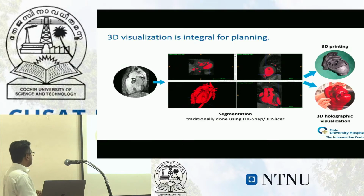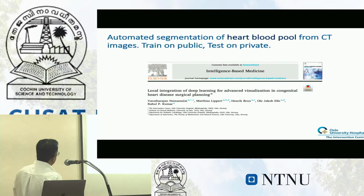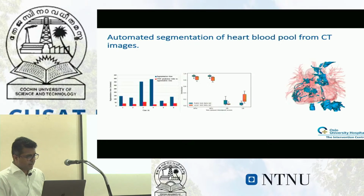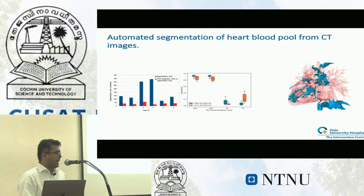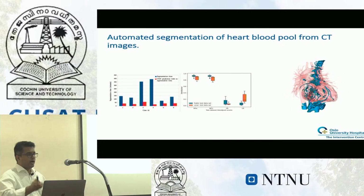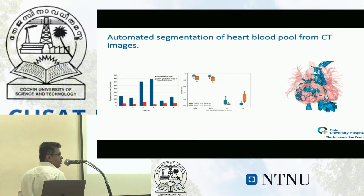Traditionally, the segmentations are done with ITK-SNAP or 3D Slicer, integrated software there. You spend some time and you get the registration. We also looked at how we can automate that, trying with some public data and testing on private data. What we found is that the public data was very coarse. It didn't have all the exact details that we required, because it was smooth and made fast. So you miss some of the main details, like some coronary arteries, and those kinds of things were missed.